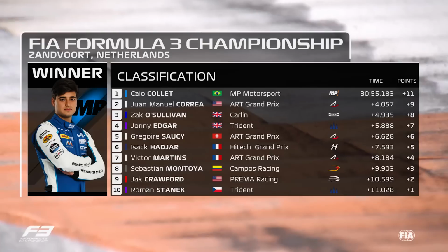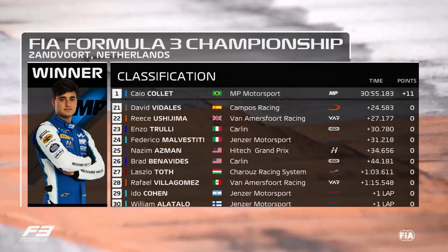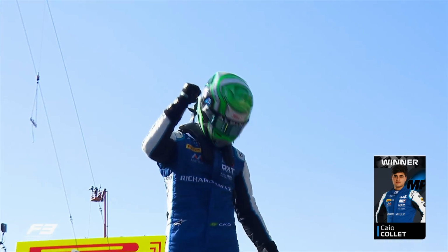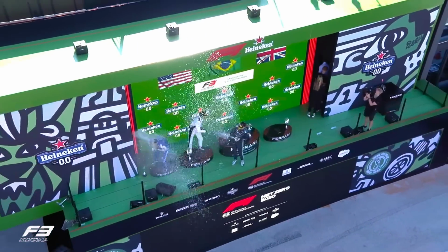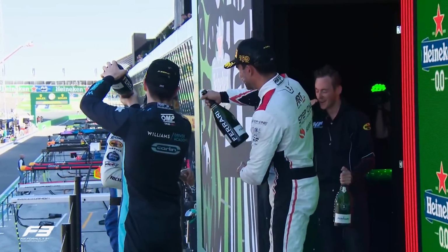Caio Collet is a winner once again this season ahead of the American Juan Manuel Correa, who took his first ever podium. It's been a long time coming, it's been an emotional journey for him, but he absolutely deserves it. And a well done to Zach O'Sullivan back there for the first time since Silverstone. And the championship battle will seriously heat up in the feature race. Big celebrations up there on the podium, but they won't last for long because tomorrow we go again. Great day of Formula 3 racing. We'll have another one tomorrow.